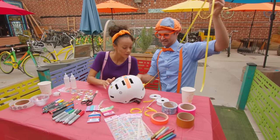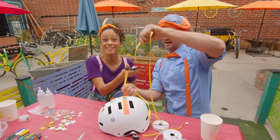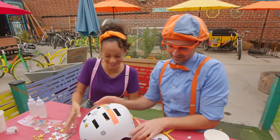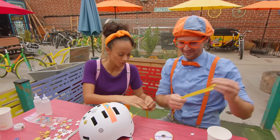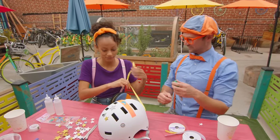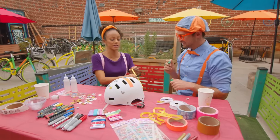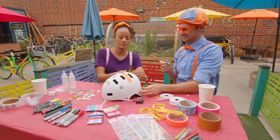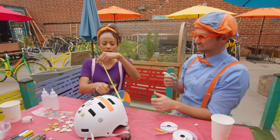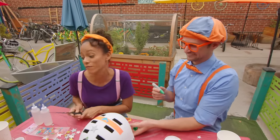Maybe we should cut it just a little shorter though. How about right there? Like that? Yeah. There you go. That's gonna look really, really cool. Thank you. And you might be able to even try to make it a little curly. I don't know if it'll work with this ribbon, but it's a trick. This is something a grown-up can help you do to make your ribbon. Oh, it's not working. That's okay. Use a different ribbon for that trick.